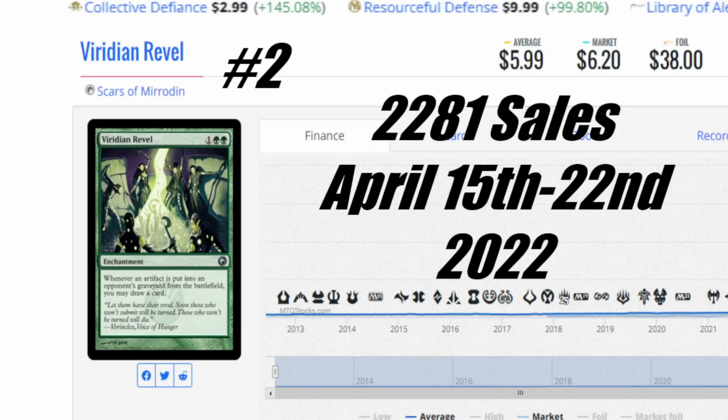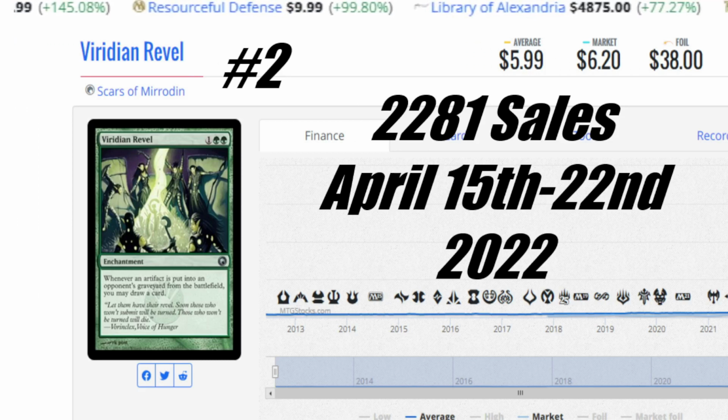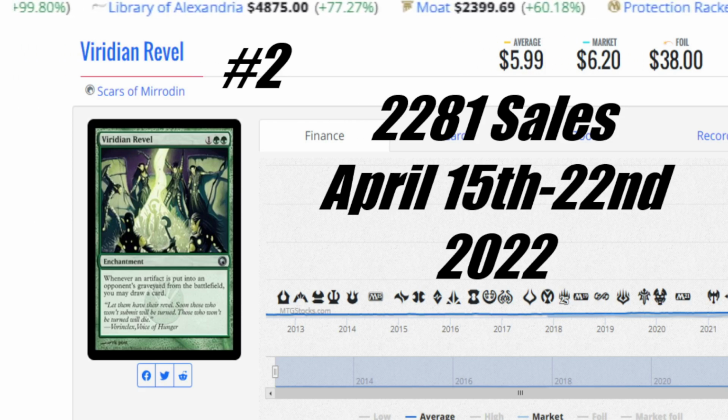$38 US, and that's because foils back then were really hard to pull. It's just the way it was. They weren't as common as they are nowadays. 2,281 sales of this card.